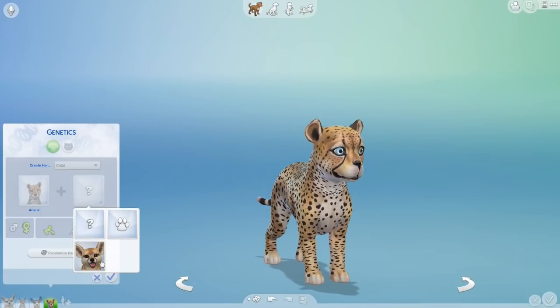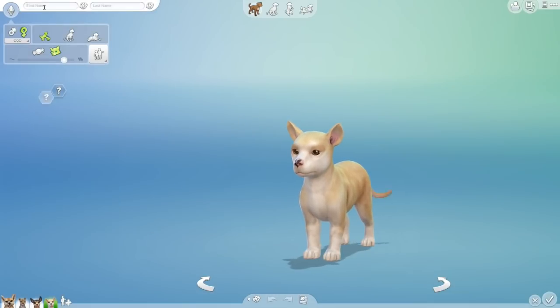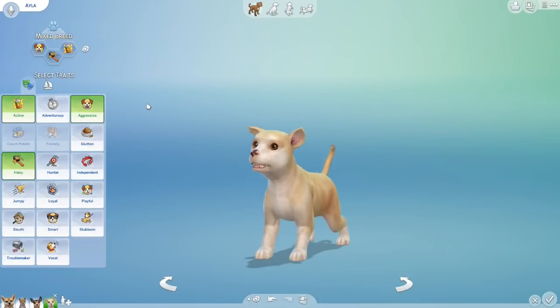However, we are gonna have, oh, this little baby! Wow! Again, we're going with the Fennec Fox coloring. I thought we would be seeing more spots, but that's okay. And this is going to be Alea. Alea, welcome, welcome. You, my dear, are going to be slightly aggressive, very hairy, and exceptionally energetic.